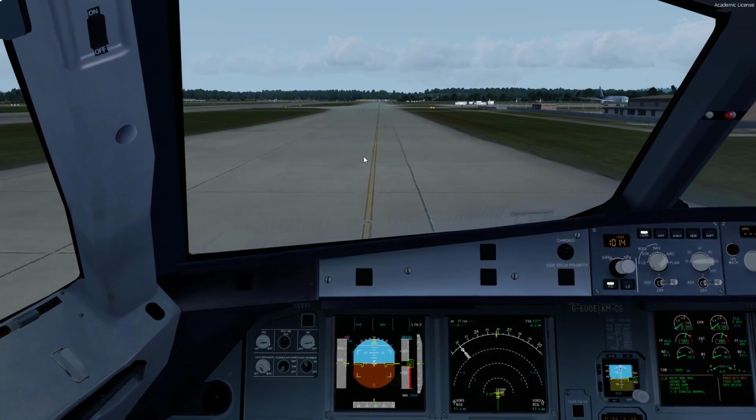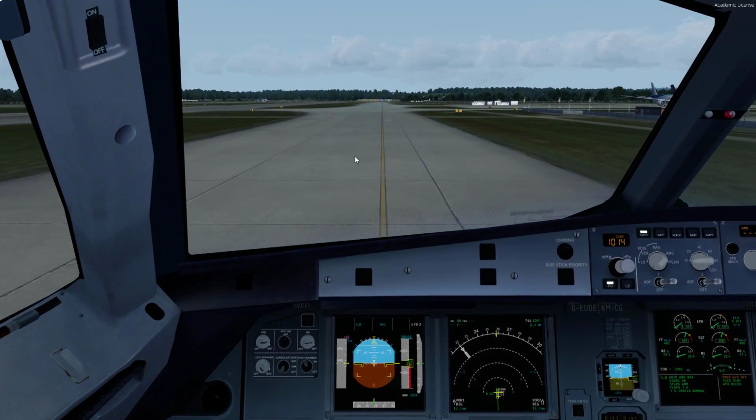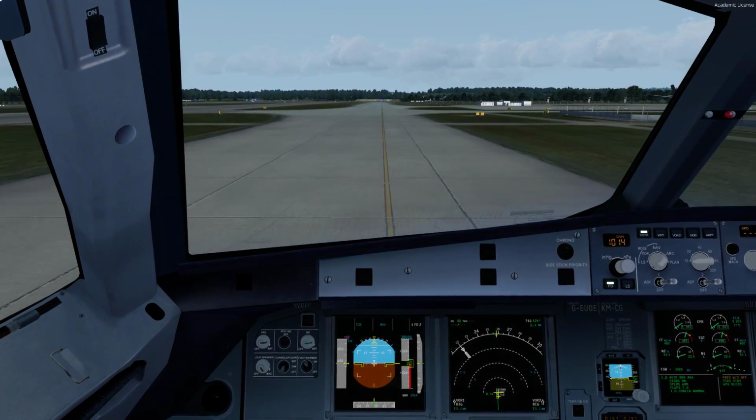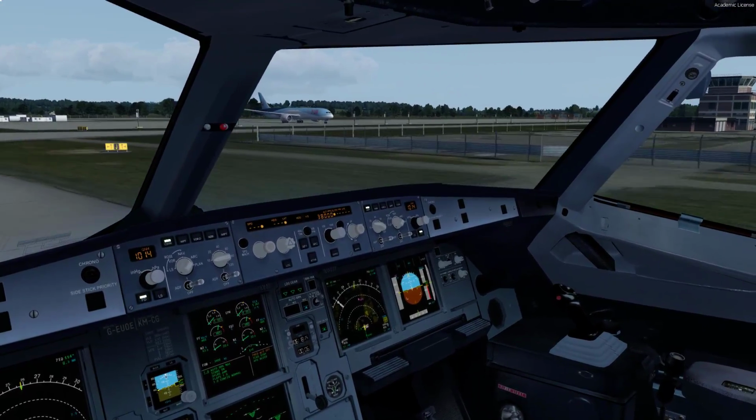Yeah, it shouldn't be too long of a flight into Edinburgh. I can see the aircraft's coming to land, so I'll take a look out for that as well. Just make sure we don't get too close to that. It's a 2E787.